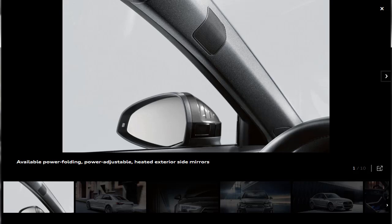Let's check out the gallery, shall we? There is one more thing I want to tell you about, but I'll do that while we're checking out the gallery and looking through the interior photos and the exterior photos. Here they're letting us know there's a little snippet of information probably under each photo. They're letting us know that there's an available, that means it's optional, power folding, power adjustable, heated exterior side mirrors.